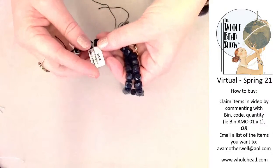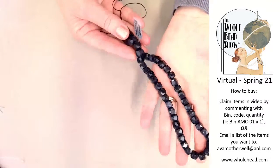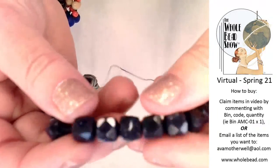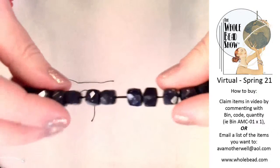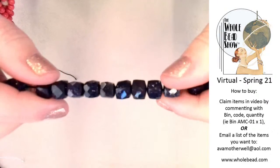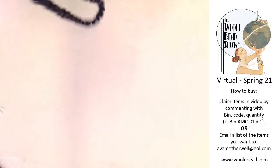And here we have AGU 38. This is blue goldstone. Got little flecks of gold in there. This one is AGU 38 for $18.